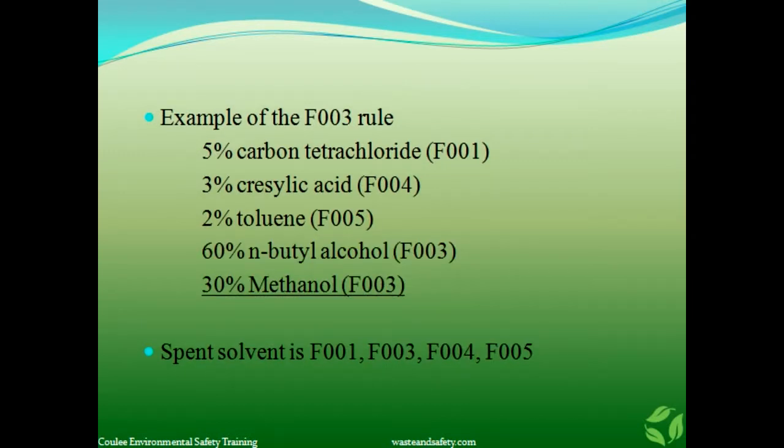Now let's say you mixed in some F003 solvent with that. So instead of trying to dissolve the solvents into water, you dissolve them into an F003 solvent mixture. In this case, even though you're not using a 100% F003 solvent or a technical grade of those solvents, because they are mixed with 10% or more of the other F-listed solvents, when that mixture is spent and disposed of, all four of those F waste codes would be applied to that mixture.